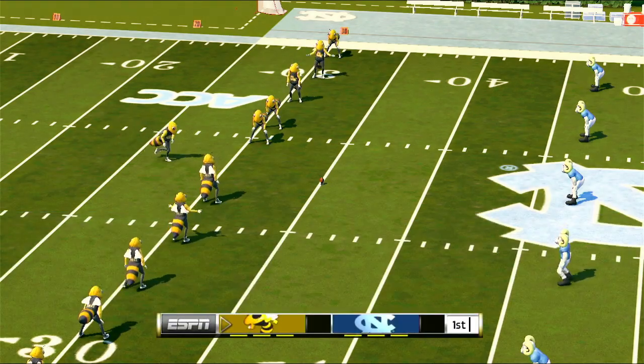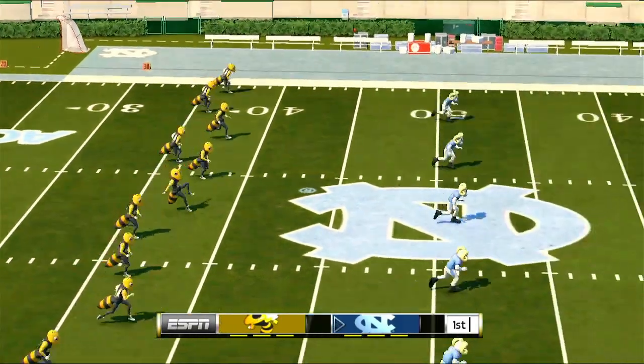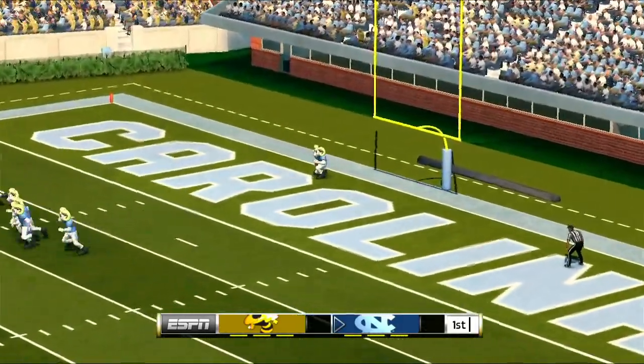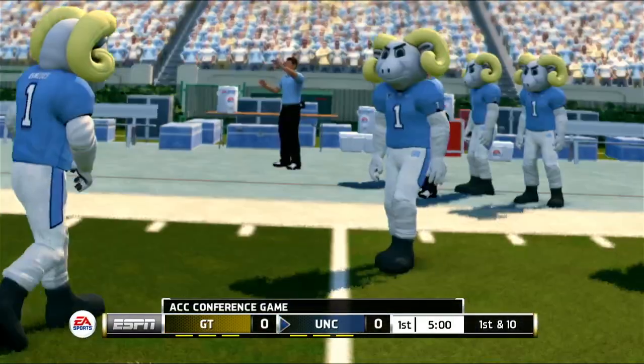Georgia Tech is ready to open this one up as they line up for the opening kick. He kicks it off, and he got all of that one. This one's going to be down in the end zone for a touchback.